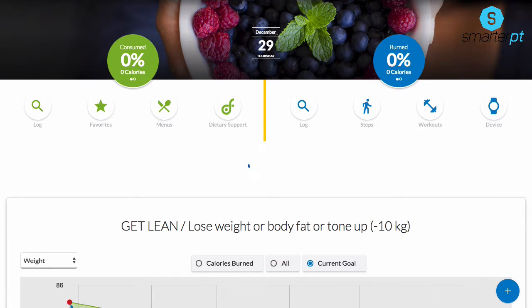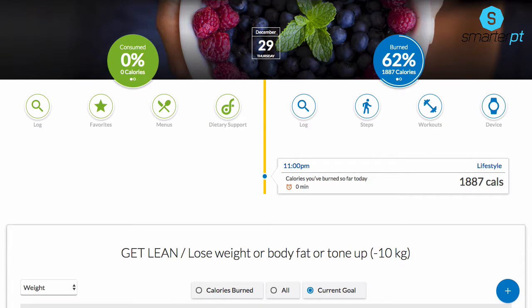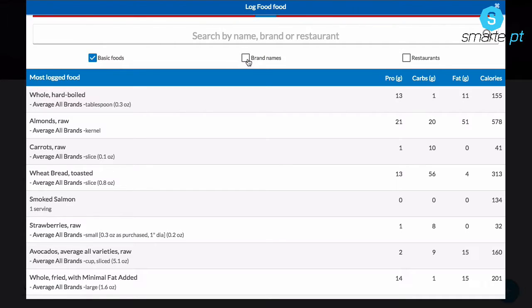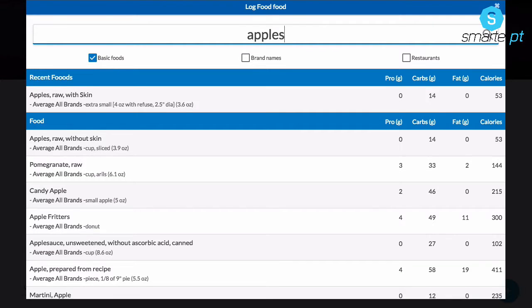But let's dive deeper into the programming, such as food logging. You can obviously do it directly from the page here. When you dive into the logging system, this connects to a massive database of something like 70,000 items. You can sort, filter very easily from basic foods to the brand names and restaurants, giving you a huge variety of options. Now, if we type in apples, which I had this morning, you can obviously see that different options come up, but you can quickly log by clicking on it.